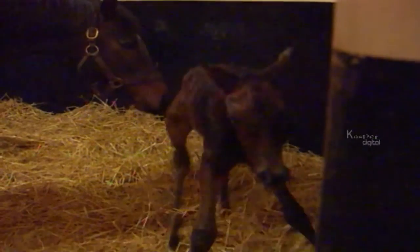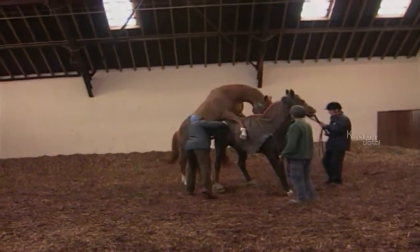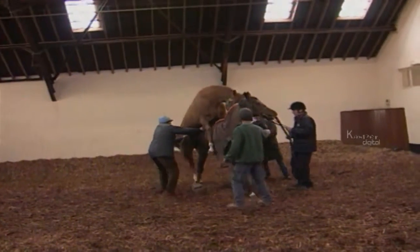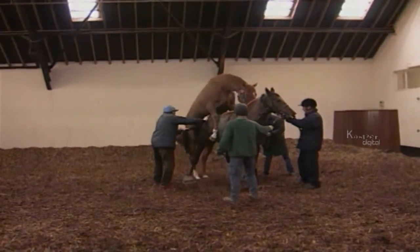In the days following, most of the mares will be mated with a stallion. Computer programs and veterinary expertise are combined to determine the best time for conception. By May, it's tourist time for the stud. Thousands of visitors come here each year.